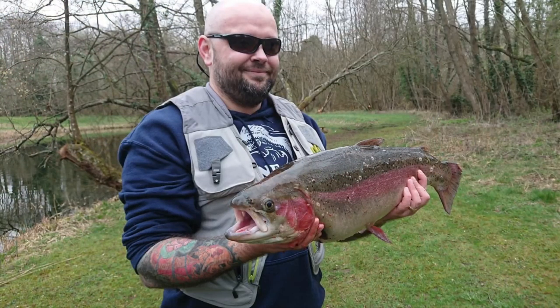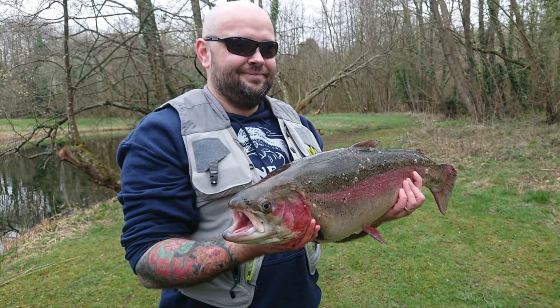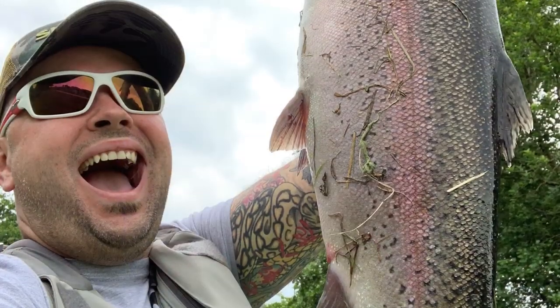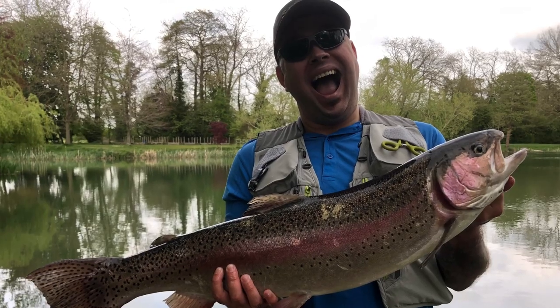You're lucky in Hampshire, you've got that flowing water. You can still catch trout at this time of year. And the story of the day really for me was the fact that I lost that fish due to my own stupidity. Always take that time with your knot, guys, because when you catch a big fish, they will test your knot strength, as I found out there.